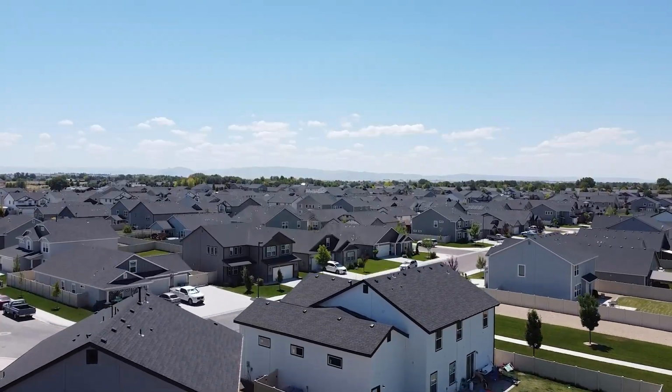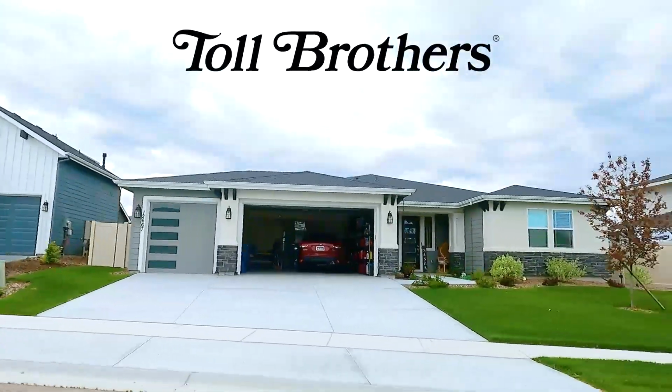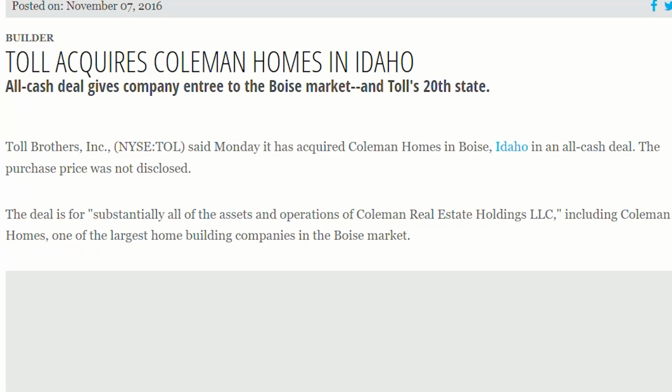Then from there, you get into a wide range of builders. Let's start with Toll Brothers, who's going to be the most well-known national builder. I feel like overall their level of quality is pretty solid. You look them up, they're not going to have the best reviews throughout the Valley. I think they had a bit of a rough start here in the Valley. They bought a builder called Coleman Homes a couple years ago, and I think that transition was a little bit rough for them. From what I've seen, their overall quality is certainly improving.